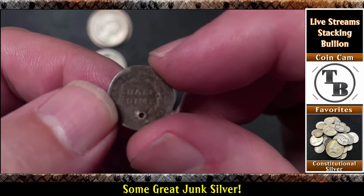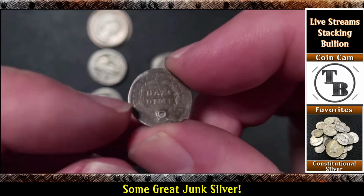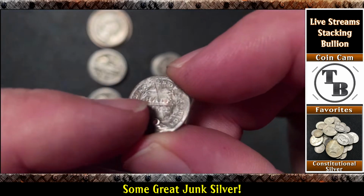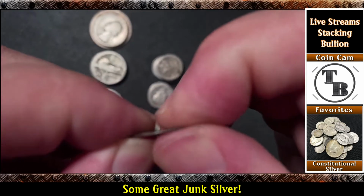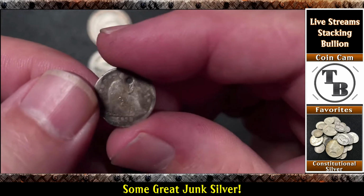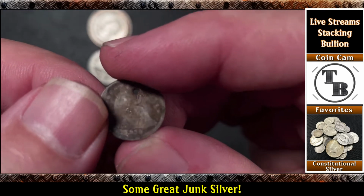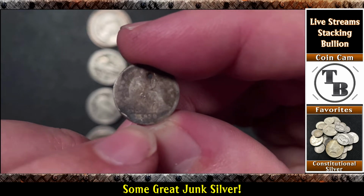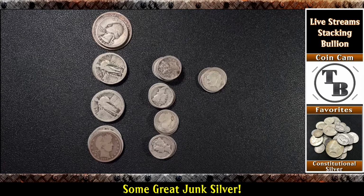Now this is a half dime, seated Liberty half dime. You can see this says right there, half dime. Thing's in terrible condition. Look how thin it is. As thin as a piece of paper, it feels like. I got out my loupe and I looked at it. It looks like it's an 1839. See it down there, 1839. That's a pretty old coin, huh? I mean, it's in terrible condition, but wow, how about that date, eh?